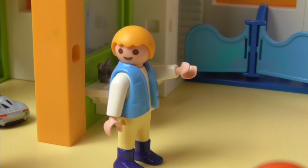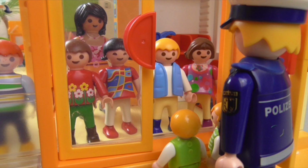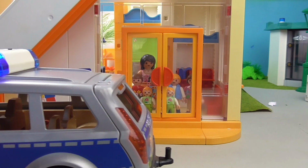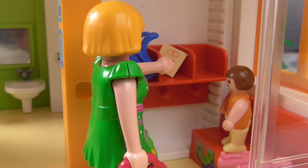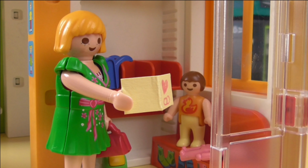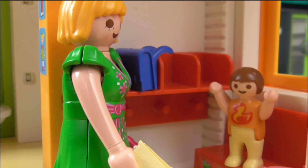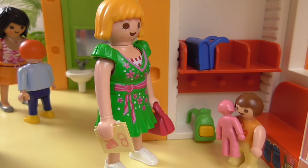The police are here. Whoa, the police! Hello. Look, boys, everyone's waiting for you. Am I late, Mummy? No, we're just on time. Oh, there's an invitation in your cubbyhole. Oh, who's it from? It's from Mrs. Fisher. It's an invitation to her wedding on Friday. Oh, cool! Can I scatter rose petals at the wedding, Mummy? I imagine you can. Come on, let's go inside.